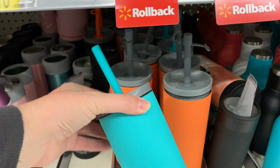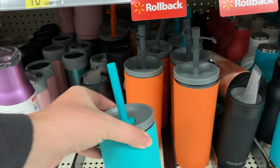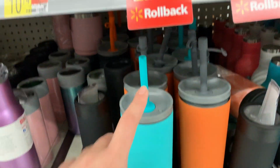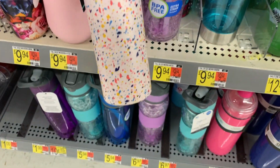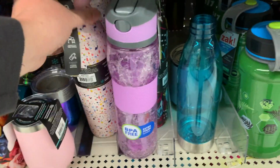Yeah, these are really cute. I like to drink out of a straw. I should probably stop because I'm starting to get mouth wrinkles, but these would be great for people who like to drink out of straws. That's a fun little hydro flask color.